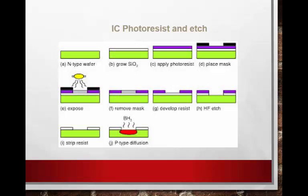The N-type wafer has a layer of silicon dioxide. The photoresist is applied. The mask is used. The light exposes the area. And after the mask is removed, the resist is developed. It is used to mask the oxide layer, and then the oxide layer is used to provide a mask for the substrate material itself.